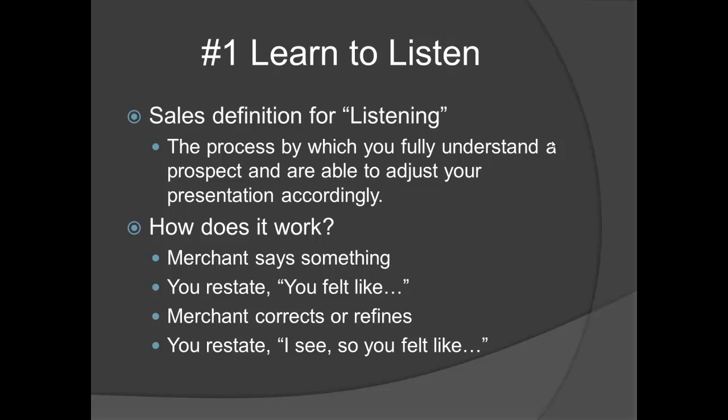But let me give you a real quick overview of how it works, and then if you want to learn more, go to Amazon and buy The 7 Habits of Highly Effective People. If you're like me, you'll get it on Audible and listen to it. But here's how it works.